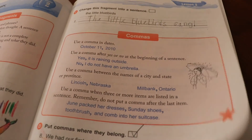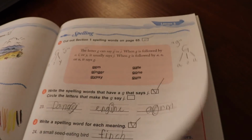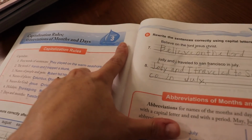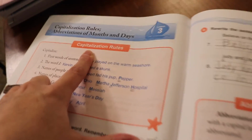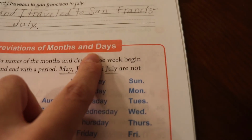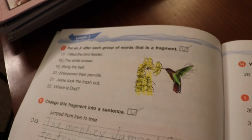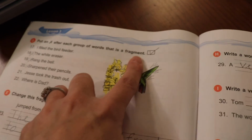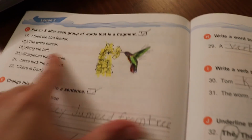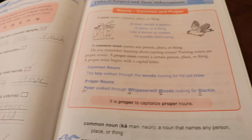When do you use commas? Penmanship again, spelling. In lesson 3, we're talking about capitalization rules, when to capitalize things. Abbreviations of the months and days, so it's got all that in there. Talking about sentences versus fragments. And then penmanship again. So it's pretty straightforward.